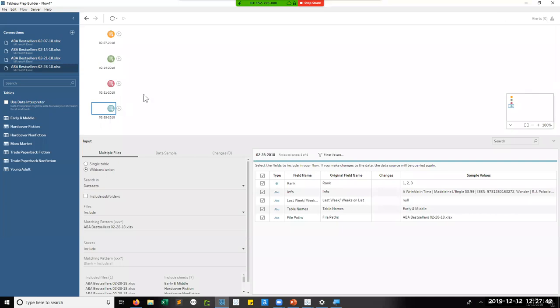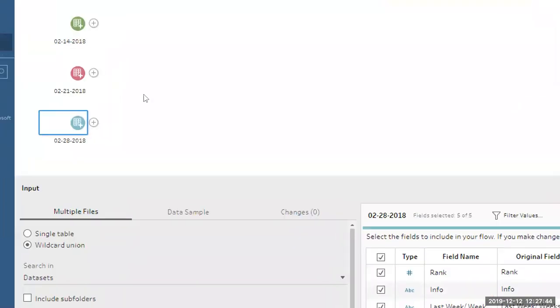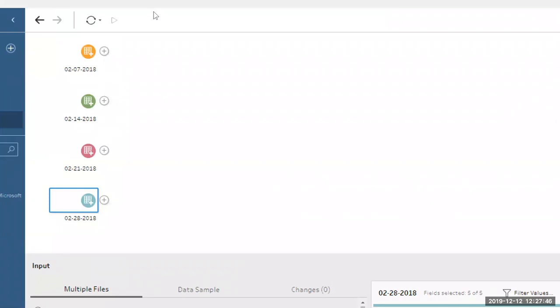And now we have four different input steps, one for each week, each with all the sheets already unioned and brought together as one table for that week. You can see it by the plus sign next to the input step.